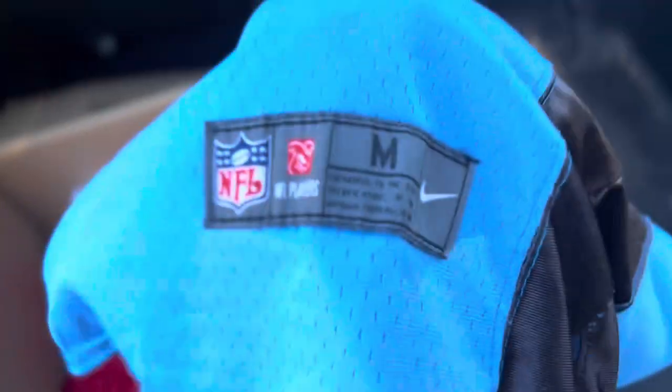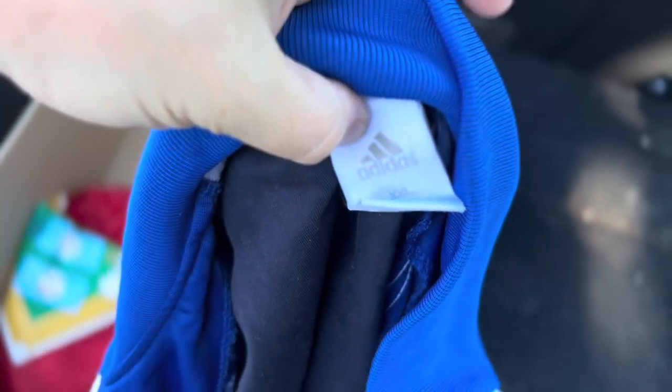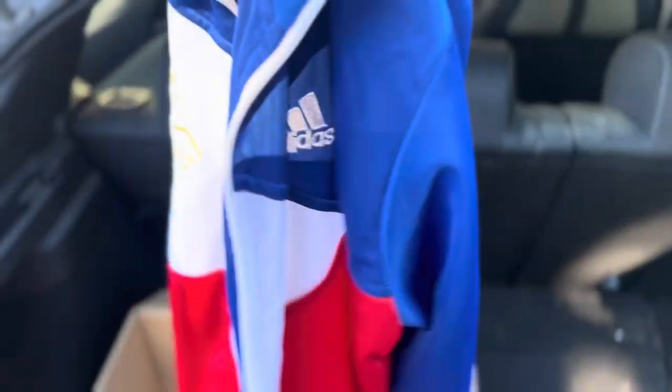Carolina Panthers. Newton. I haven't even looked that one up yet. I think this is a woman's. Yeah, it's medium, so don't know what I'll get on that one. And got this Adidas like track jacket. This is like from the Philippines. I think it's newer, but hopefully get maybe 25, 30 bucks or so on that one.